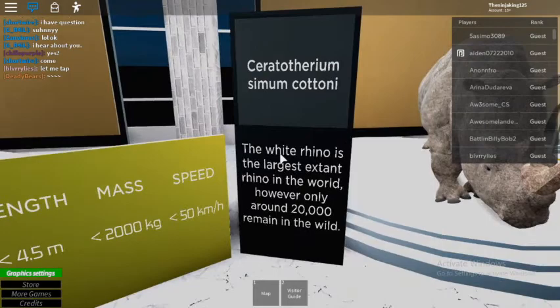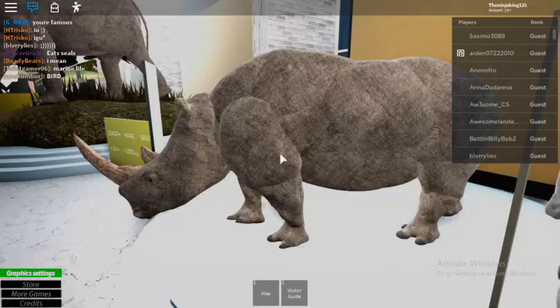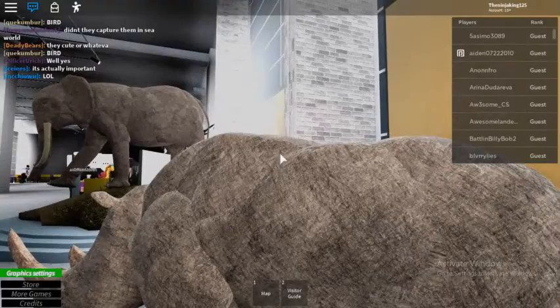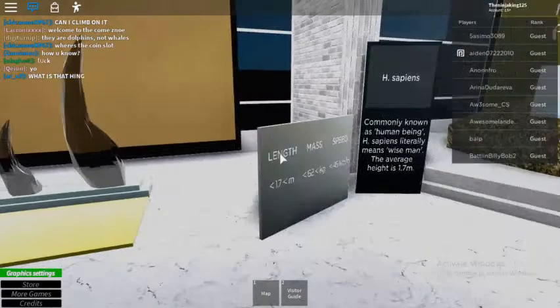The white rhino is the largest extinct rhino in the world, however, only around 20,000 remain in the wild. Damn! Yo, I gotta say, these models are really freaking nice. They got that muscle, and then they got some fat. Same with the elephant. This is a human. That's 1.7 meters.